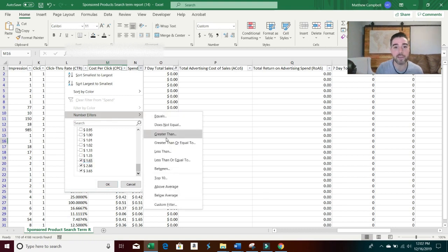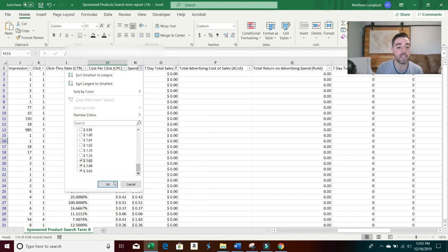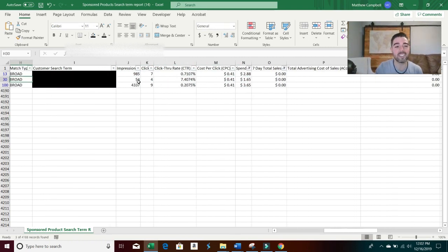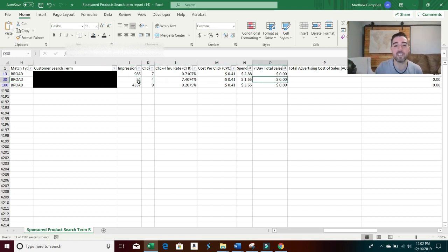Like if you want to do greater than $10, especially if you have a lot of data, a lot of keywords that aren't generating sales, you can just select that and do a greater than a certain dollar amount, hit OK, and then that's going to pull in. So if I was doing these 3 keywords, which, if you notice, really aren't big traffic keywords, I'm going to select these 3 here, and then add those into the negative keywords.